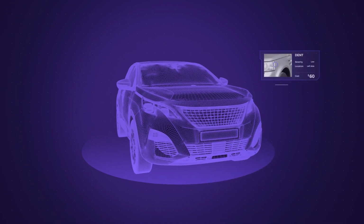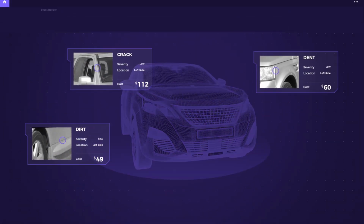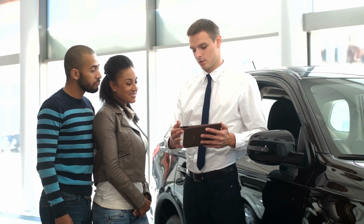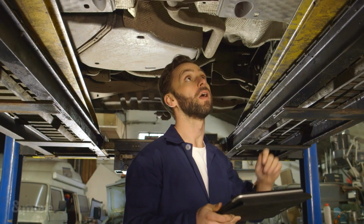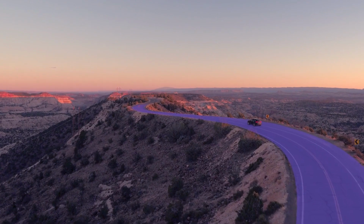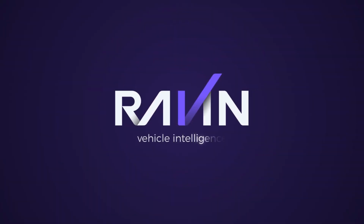If a vehicle is damaged while being used, new damages are automatically detected when the vehicle is returned, removing difficult confrontations between owners and drivers. Raven also increases confidence in a vehicle's condition for car buyers and helps insurers settle claims faster. Wherever vehicles operate or change hands, Raven is strengthening trust and increasing transparency, making mobility easy. Raven Vehicle Intelligence.